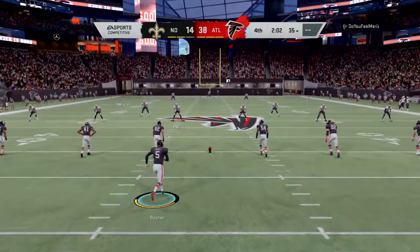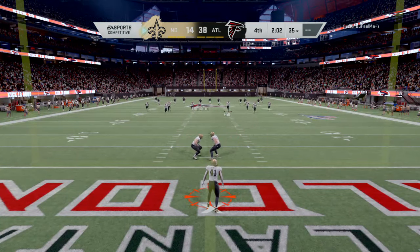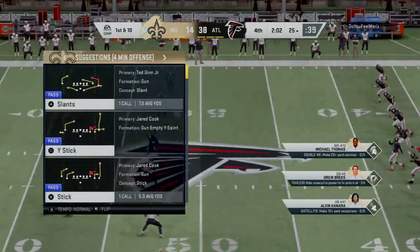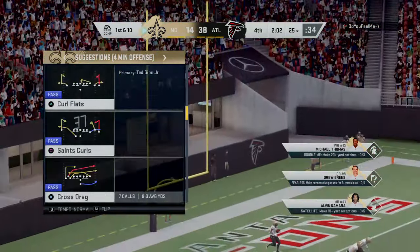Now after the touchdown, it's Bosher to kick it away. This is fielded a few yards into the end zone. Well, some might have returned that one. He won't. He'll go down to a knee, and they'll start the drive from the 25.